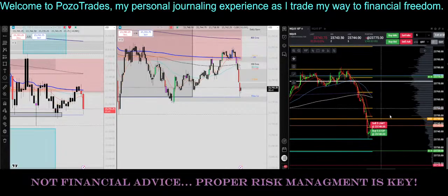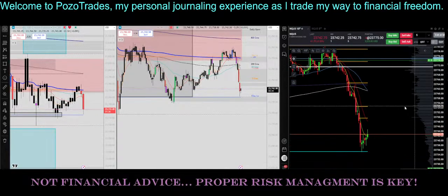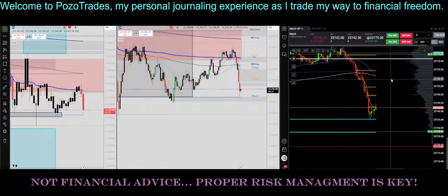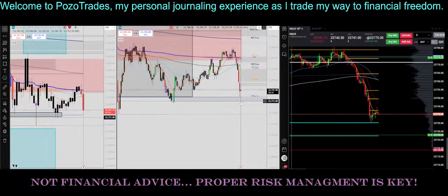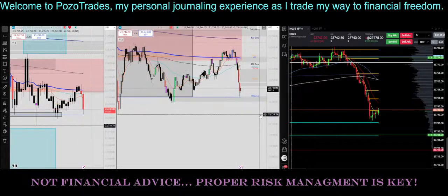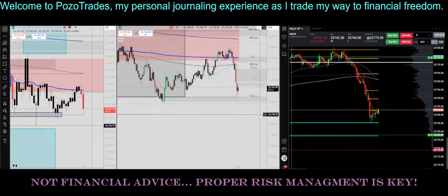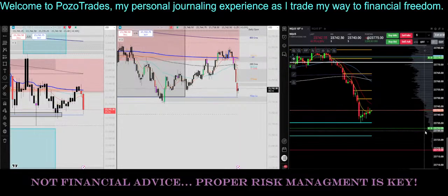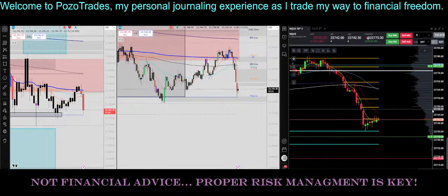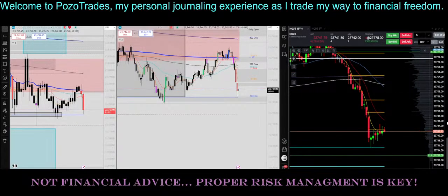Oh, and we have a gap right there. See if we can get one more push to eat the rest of this. They might flush it though. 731. So we'll do 732. Let's see if we can get a wick down there to clear it out. Let's see if I can do it.